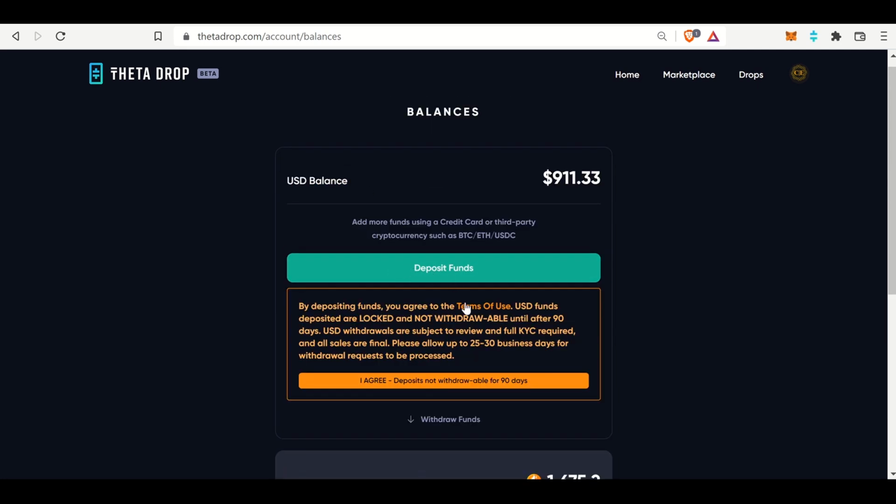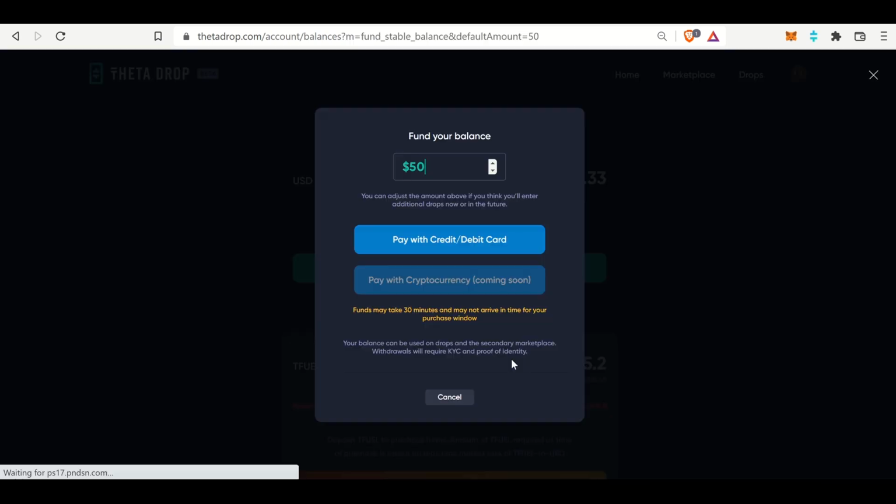And you can also use the USD balance. For this one, you can deposit funds. The main thing I want to point out here is, if you do get chosen for a primary NFT drop, and you joined the waitlist but did not pre-fund, you have 15 minutes to purchase that NFT if you are selected but not pre-funded.